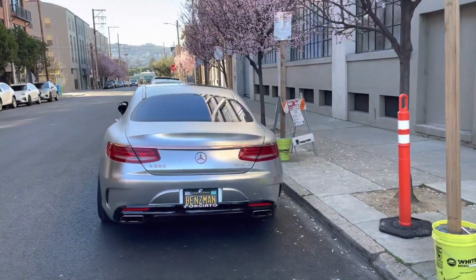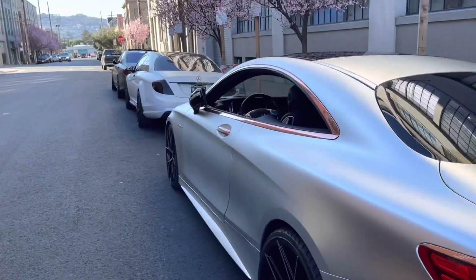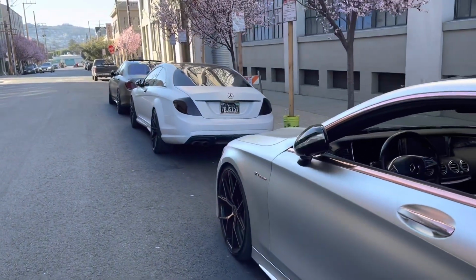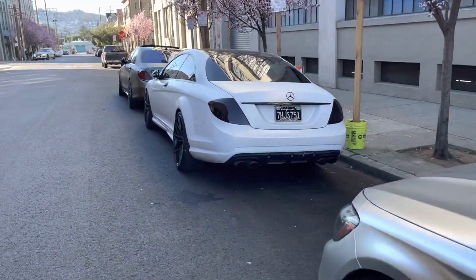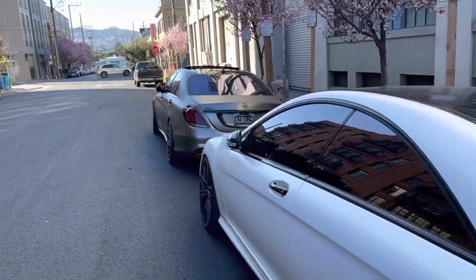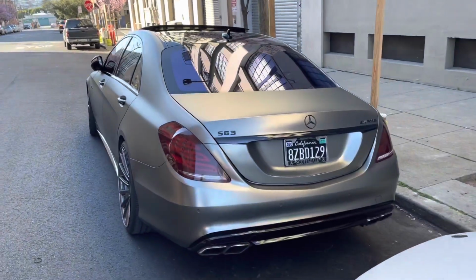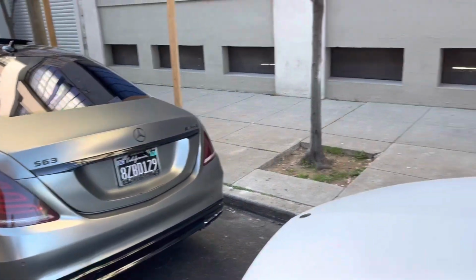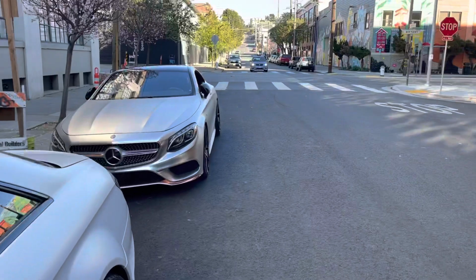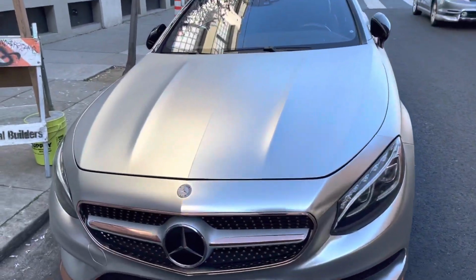So this is how all the cars look on the rear. They all look nice to me. Some people do say stuff about Mercedes being too bulgy in the back, but I think that's the best part of the car. That's what gives it character. Like this car, my car don't look like this car coming down the road right here, if you know what I mean. They all look Mercedes.